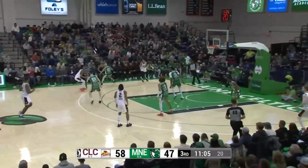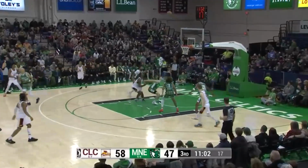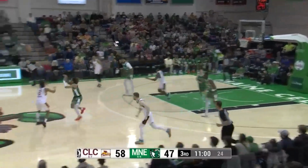And that could be the start of maybe Ford not having the same kind of a half. Peterson backing his man down into the paint, turnaround, 5-footer, off the iron, no good. And Cleveland comes down with a basketball. Still scoreless here in the third. Ford fakes the pass. Another three-point attempt is up. That's no good. And now Ford 0 for 2.